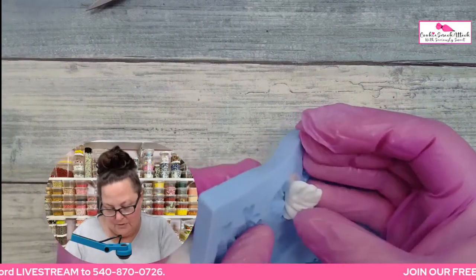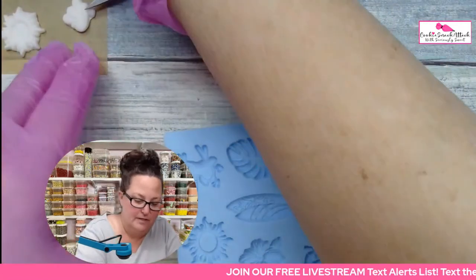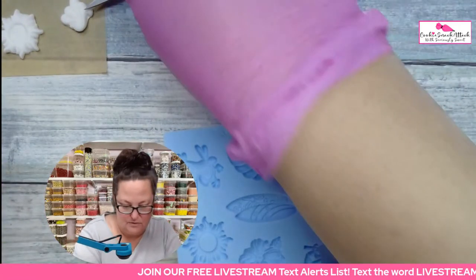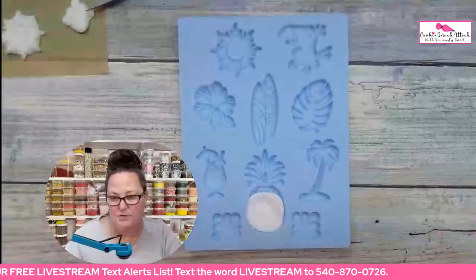All right. So tonight, Tutorial Tuesday part two, we're going to do some dry dusting on this so that we can go over some colors that you might want to do a bit of gel painting. We'll see. I want to make this pineapple too, so you can see it tonight.